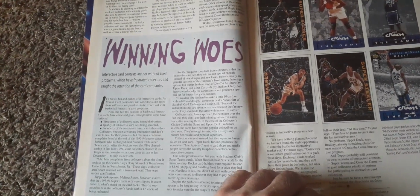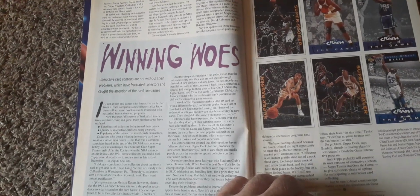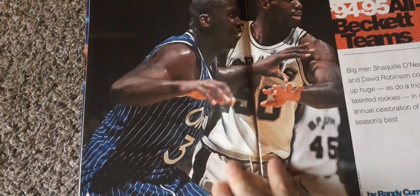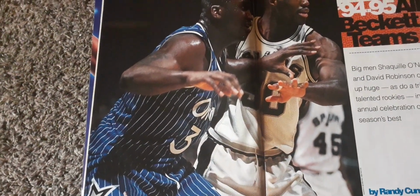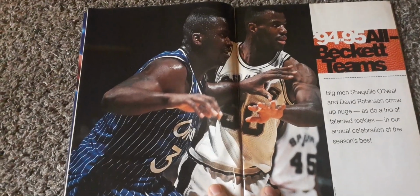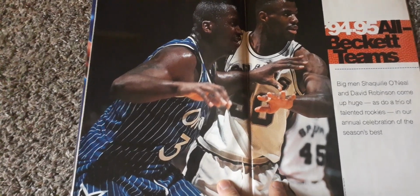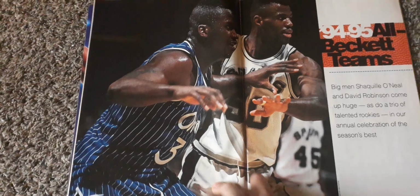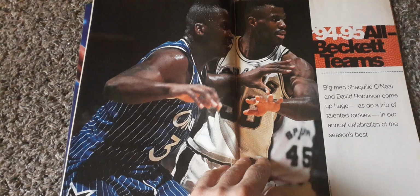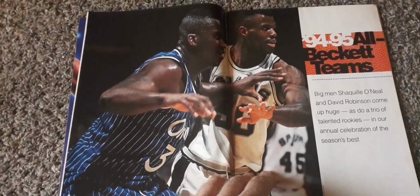They were, especially in baseball a little bit later, pretty good looking cards. Nice image there of Shaq and David Robinson, with early Shaq in the Orlando uniform. I used to really like those uniforms. "Big men Shaquille O'Neal and David Robinson come up huge, as do a trio of talented rookies in our annual celebration of the season's best."